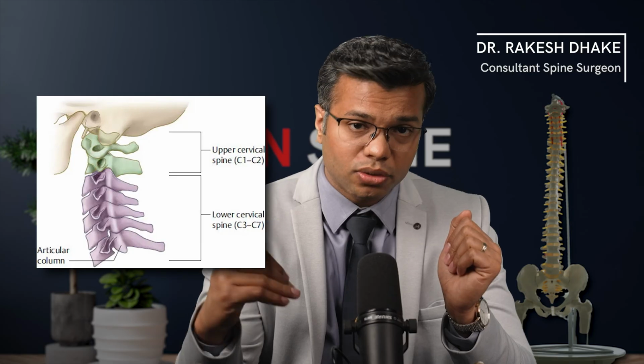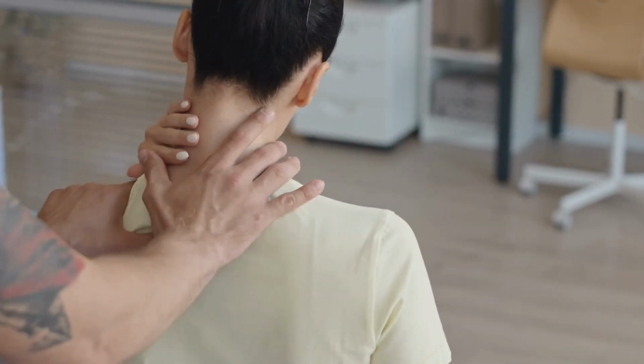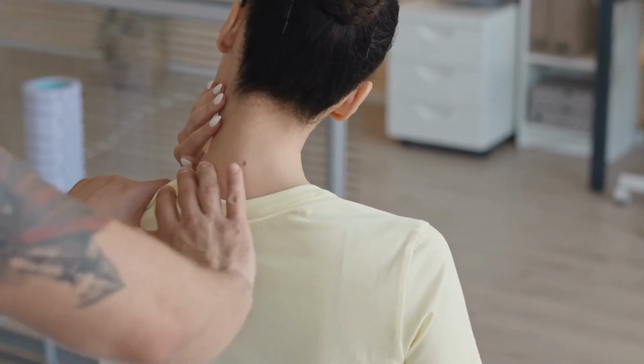But if it is done below C2, not much of the range of motion is going to be affected. Some stiffness, yes, will be there, but we can work closely with a physiotherapist to help us regain our flexibility.